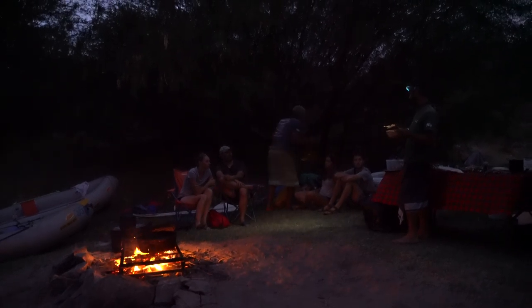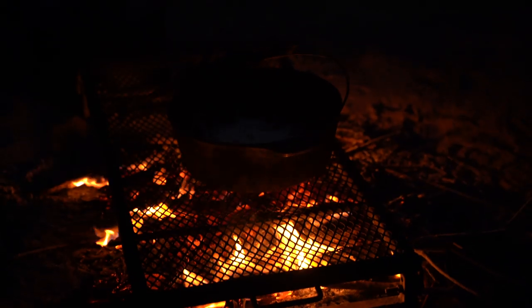Day one ended with a dinner cooked over an open fire, as all our meals would be over the next few days, and after a long day, I got an early night, ready to hit it hard again the next morning.